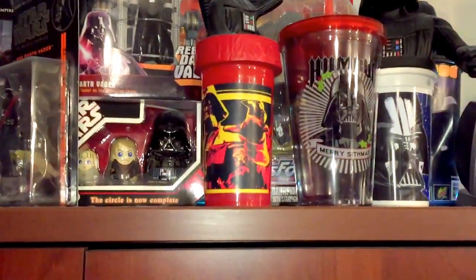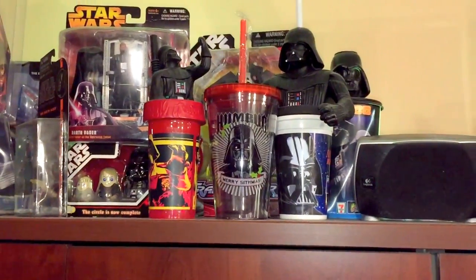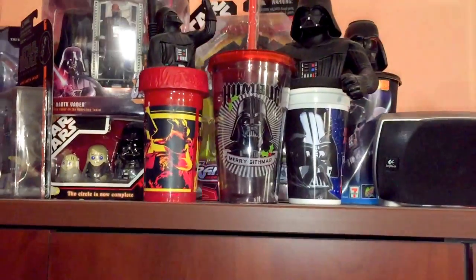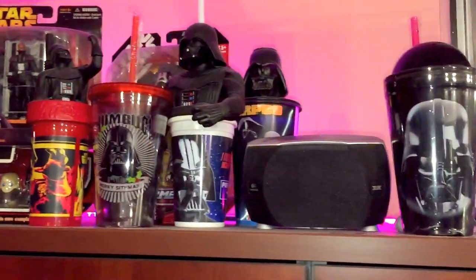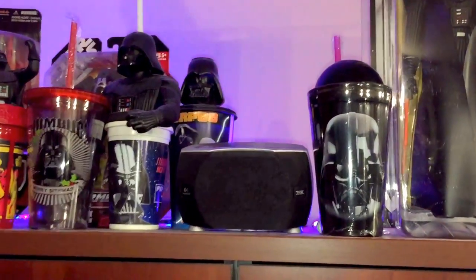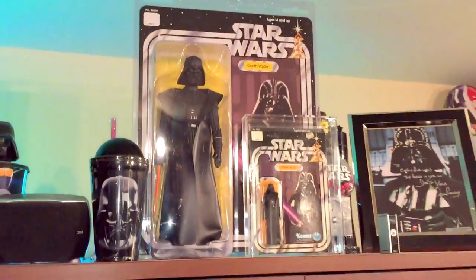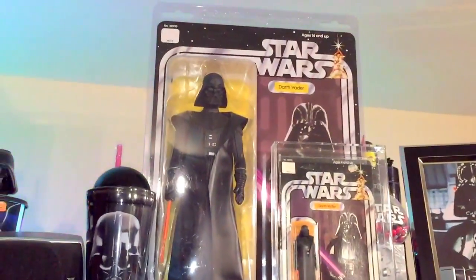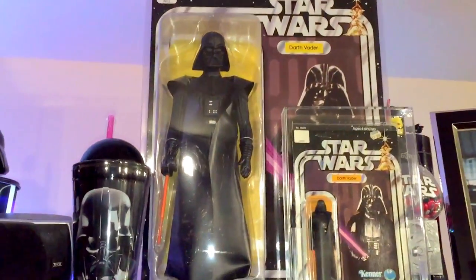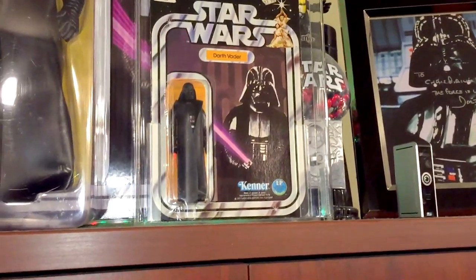Got some cups. I love those. And it's a surprise of just how much of this is done. And I expect Star Wars to get even bigger in the coming years, and a lot of Vader stuff. Vader is very popular for merchandising. Two of these cups are recent gifts. And there's the classic Kenner figure, as well as the large or jumbo figure. It looked a lot like the original. That's an AFA graded Darth Vader 12 back.